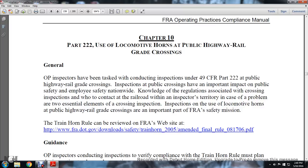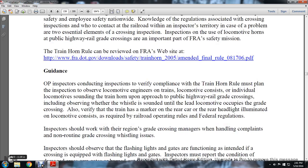Inspection of the use of locomotive horns at public highway grade crossings is important to the FRA safety mission. The horn rule can be reviewed on the FRA website at fra.downloads.safety.train rule 2005 amended final ruling 0081706 PDF guidance.